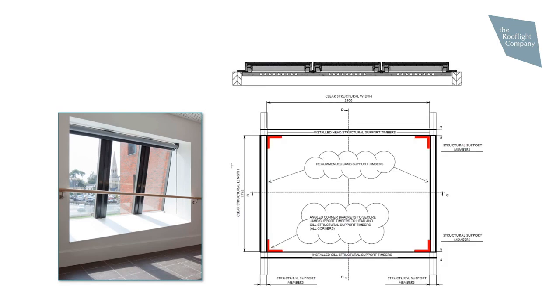The picture left shows the internal image of the linked frameless roof window that was installed in the walkway building. The detailed drawings on the right were supplied. They show the framework and corner brackets required for the installation on site. In addition to this, a technical support team were made available to advise on the installation.